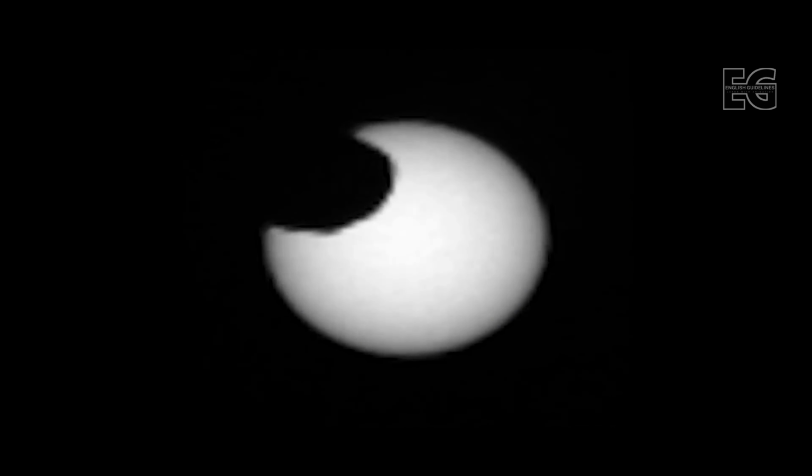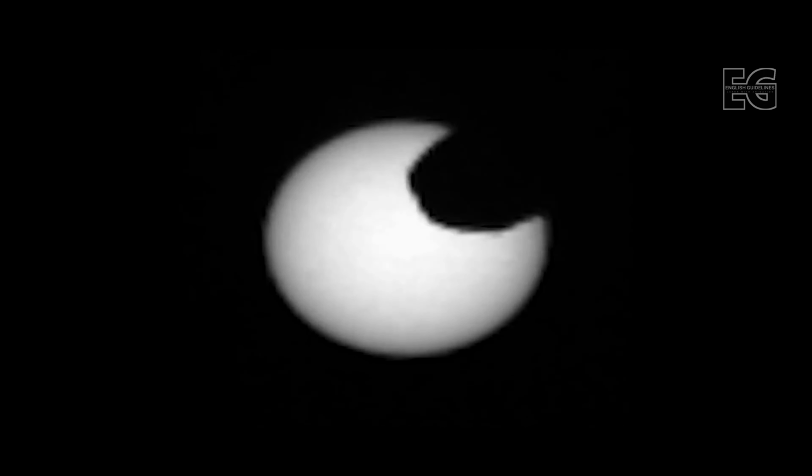Curiosity looks to the sky once again and is lucky enough to see the other Martian moon, Phobos, passing in front of the Sun. This series of images shows that Phobos is the larger of the two moons, at about 8 miles or 11 kilometers in diameter. The eclipse lasts about 35 seconds in real time.